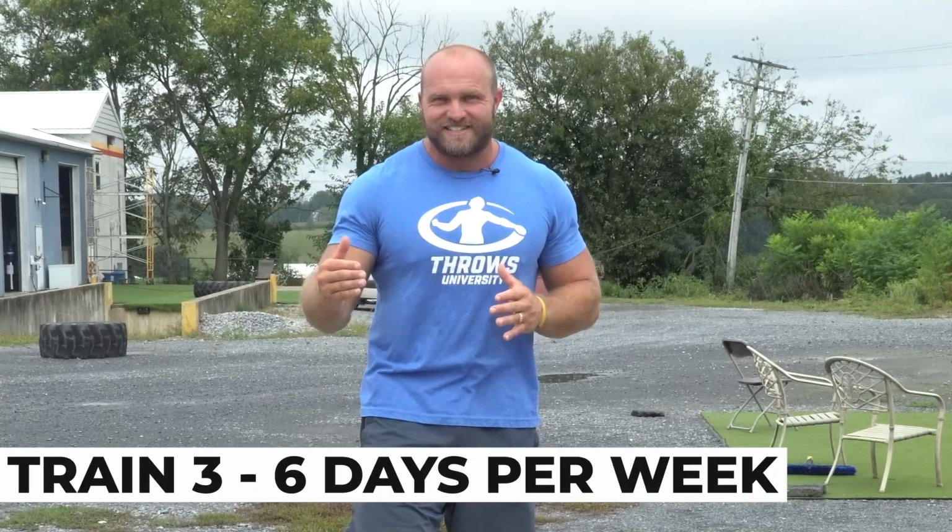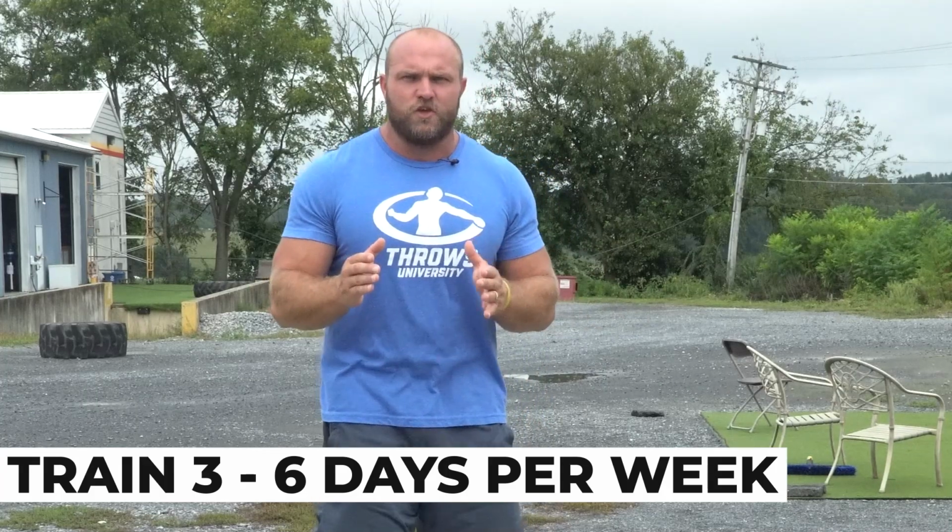So I recommend utilizing special strength movements anywhere from 3 to 6 days a week. It's also something that you can utilize in your basement, in your backyard, wherever you might be, that you don't have access immediately to that circle. It's an incredible tool that you can utilize to bridge the gap between the weight room and the circle.